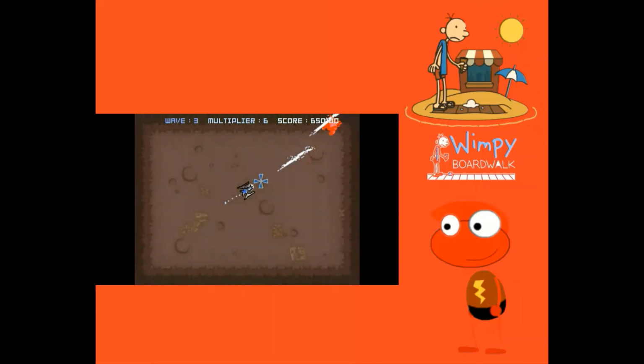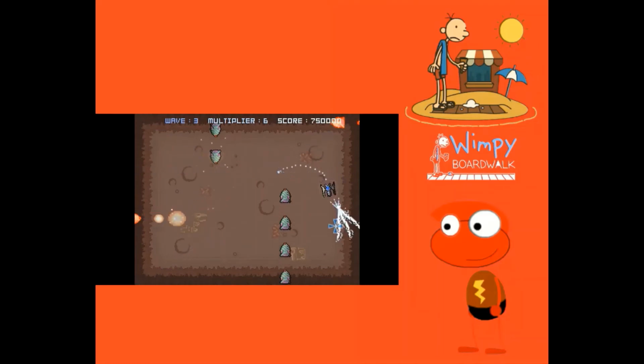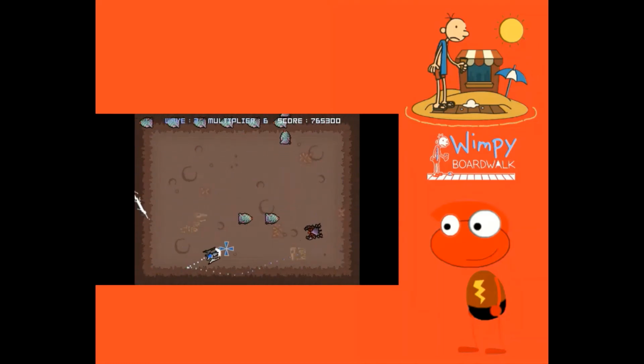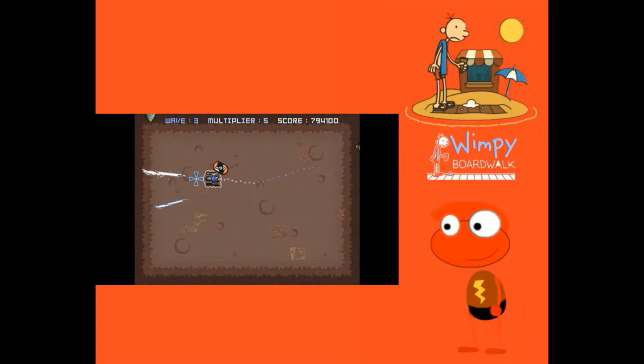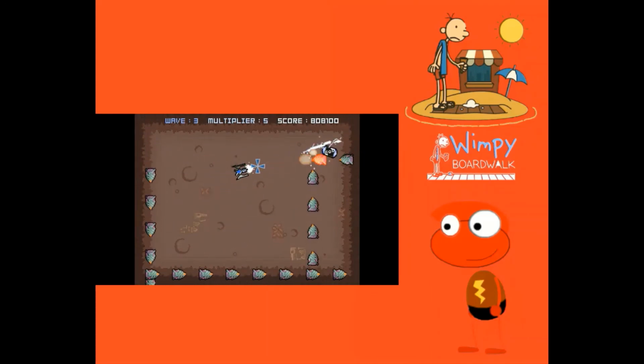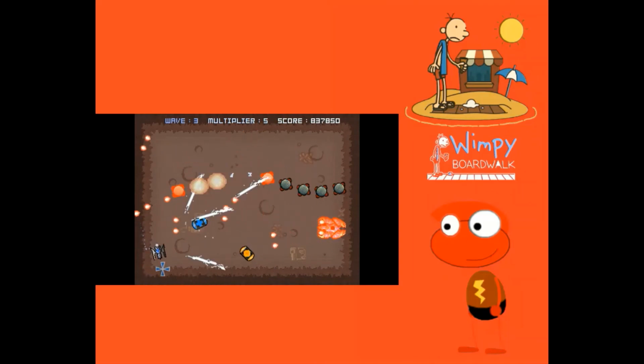Now for wave 3. Same thing. Take down the enemies here and don't get hit by the attacks. Oops. Almost, I got it. Oh my. Watch out. Don't get shot.